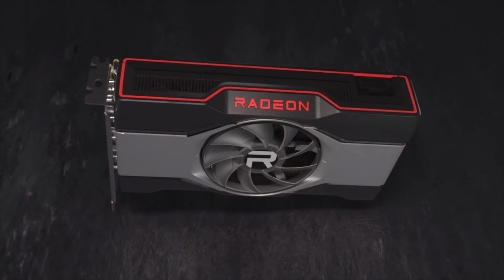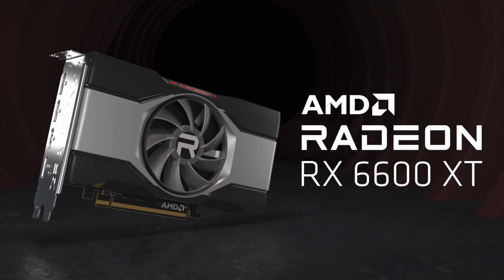All right, tech fans, it is official. AMD has announced the new RX 6600 XT coming to market at $379 for the reference model. This is supposed to be a card to compete seriously with NVIDIA's RTX 3060. So let's talk tech AMD style.